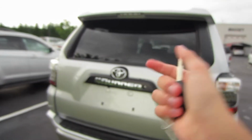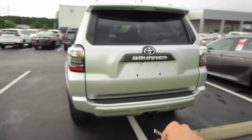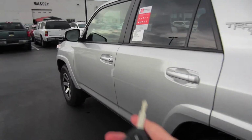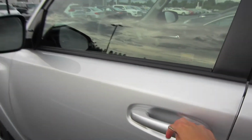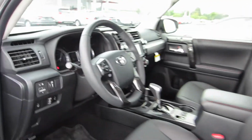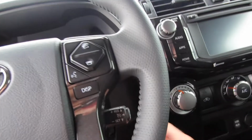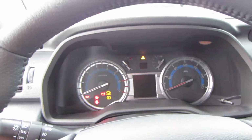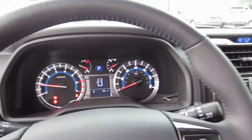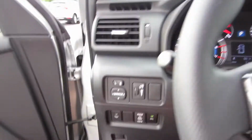You also do have the rear backup camera, power sliding rear glass, and you do have your trailer hitch down below on your 4Runner models. Unlock twice to unlock all your doors. Then coming in, go ahead and stick your key in the ignition and we'll twist to start. This one does have 2 miles on it, so let's check out underneath the hood.